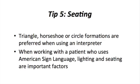Tip number 5, seating. Arranging seating to facilitate open communication is another important factor of having a successful interaction with an interpreter. This can vary depending on the type of meeting, number of people involved, type of interpretation, and language being used. Typically, triangle, horseshoe, or circle formations are preferred when using an interpreter. When working with a patient who uses American Sign Language, it is particularly important to arrange appropriate lighting and seating to ensure the patient can see both the service provider and the interpreter.